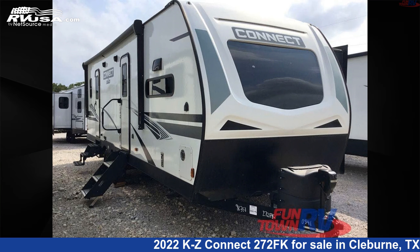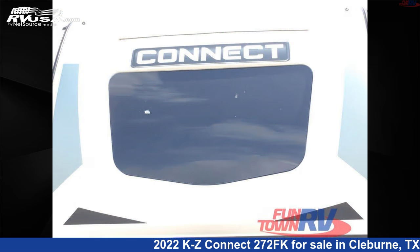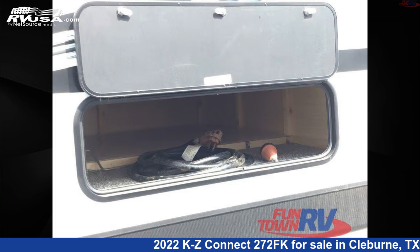This 2022 KZ Connect 272FK is a travel trailer RV. It is located in Cleburne, Texas, 76031 and is offered for sale by Funtown RV, Cleburne.